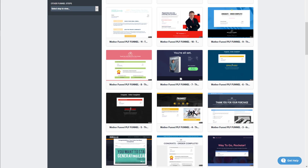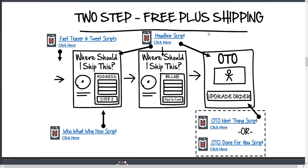So the next thing we want to look at is that second page. If we go back to the diagram, the blueprint here for a second, I'm going to take a sip of coffee. So, the second page here with the OTO.